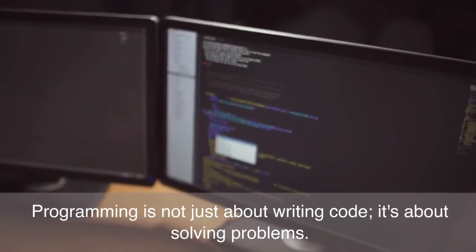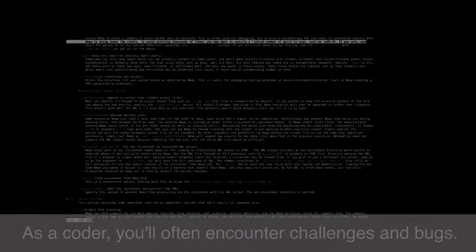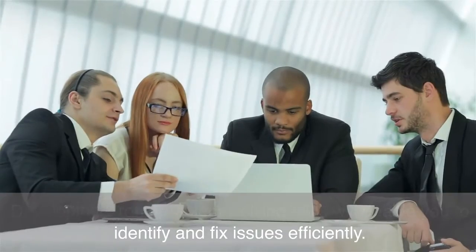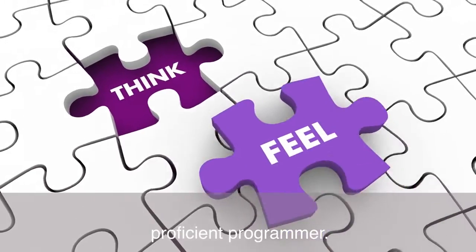Programming is not just about writing code, it's about solving problems. As a coder, you'll often encounter challenges and bugs. Developing strong problem-solving skills will enable you to identify and fix issues efficiently. Embrace a logical and analytical mindset to become a proficient programmer.